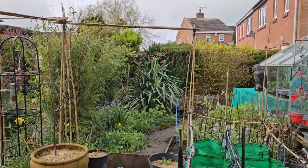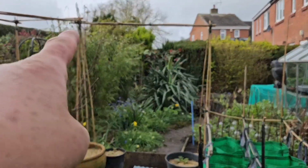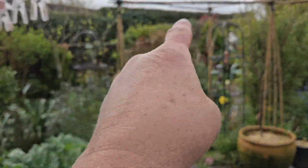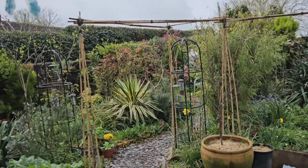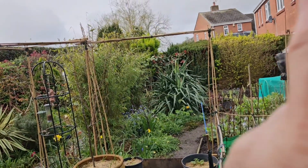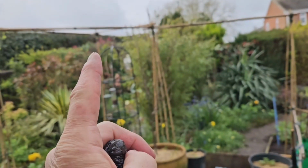So the idea is the grape will grow up this one, I'll train it across, then it can go across to that one. This one can come up, go across there, and go across there. So that one will fan out in 2 shapes, and we get right there we are. That one will just go right across to that one, and then that one over there.